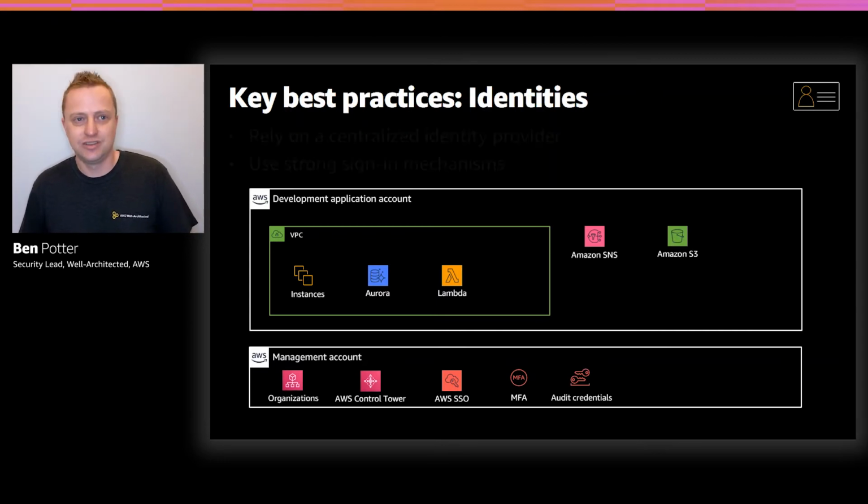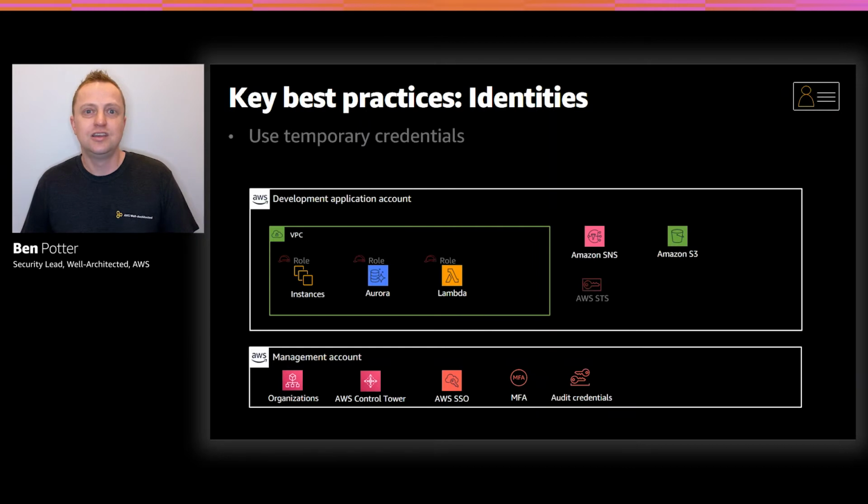So let's keep going on these key best practices. You want to use temporary credentials. If we're using SSO for you or I as a workforce identity, we're going to be using temporary credentials by default, automatically in the console. For our application though, the instances running, the Aurora cluster, the Lambda functions, we can assign a role to these and they're going to get temporary credentials from the STS service.